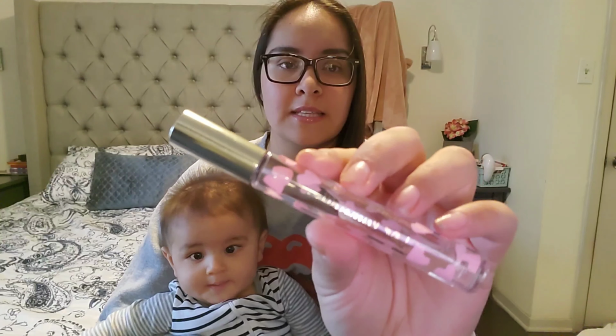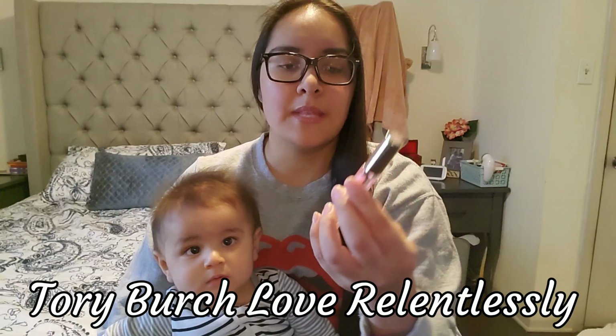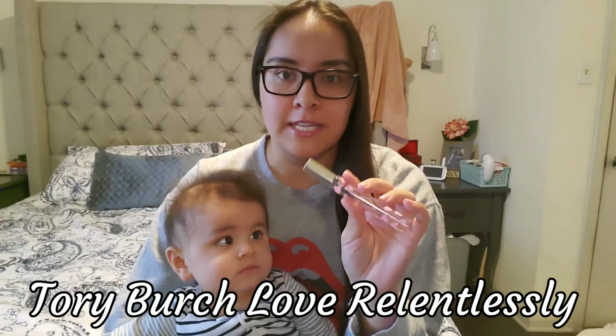So I wanted to show you guys a couple of my favorites just because. I had to reorder this rollerball perfume. I know it's kind of hard to see the design. This is a Tory Burch Love Relentlessly, and my parents got this for me, I believe it was last Christmas. But yeah, I've used it all up. Even though we're not going anywhere, I always put a little bit on, and I'm down to like half an inch. So hopefully tomorrow I'll get my new order.